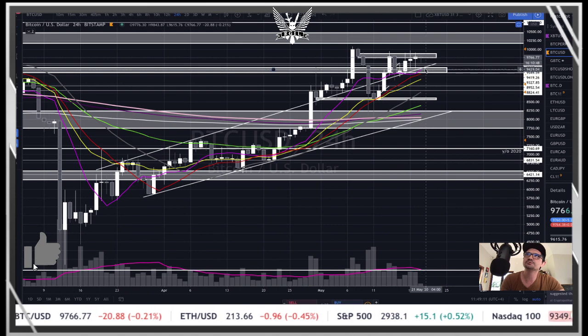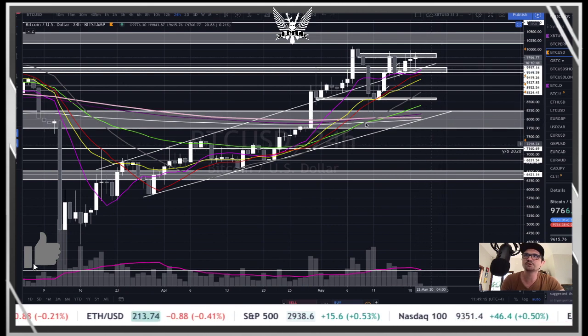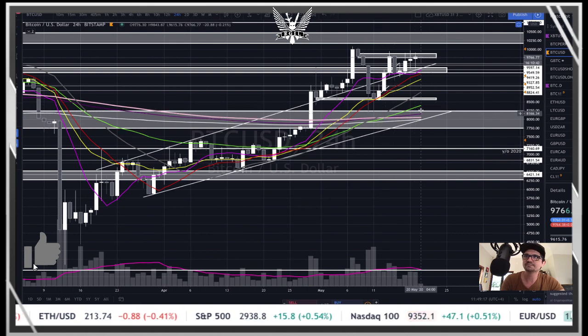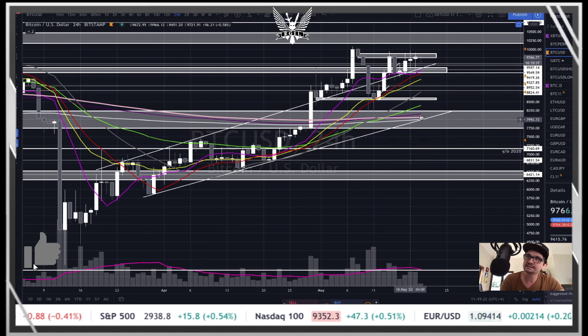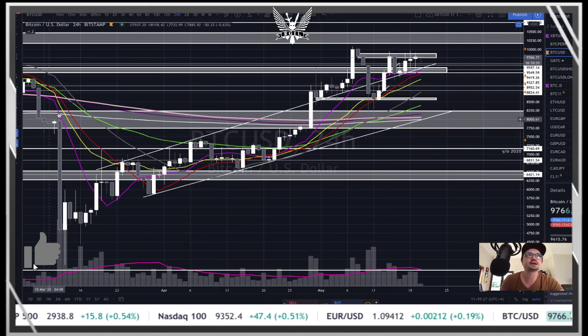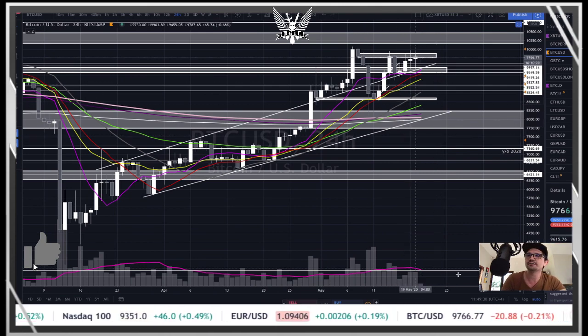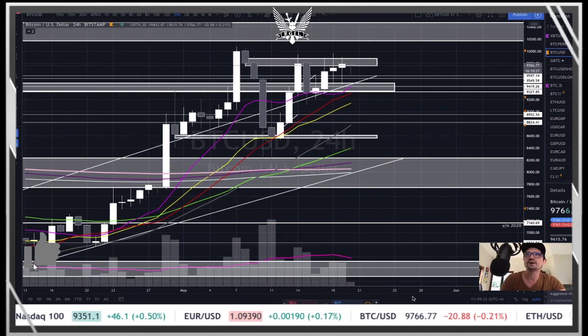Just in the event that we do break this, I would anticipate that we would come into this pocket of support here, and it does have confluence with testing back to the golden cross or the 55-200 EMA and this ascending trend line and this pocket of support here, which you'll see comes from here. And if you go further back in time, you'll see that we've got a lot of confluence around that area. However, as I said, I'm not leaning that way right now.